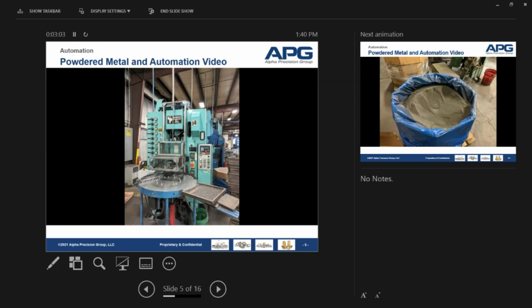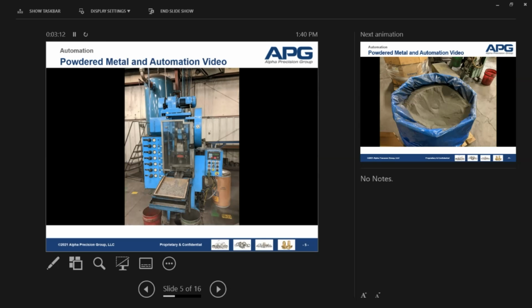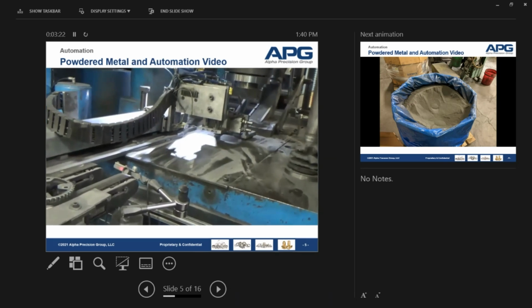And then we also do smaller ones. Right here is a 30 ton. This press is probably only about 8 foot tall, doing smaller little parts that you see on the table, like inserts. We do a lot of them. And then here's our smallest press we have. This is a 15 ton. The top of this press is probably about 6.5, 7 foot, real small. So we can do small parts as well.